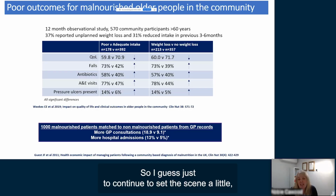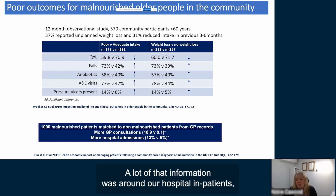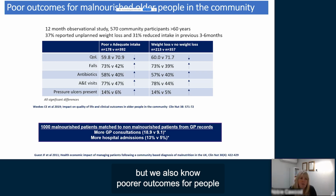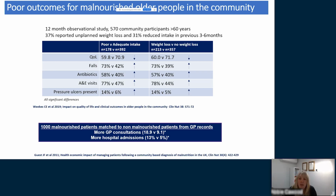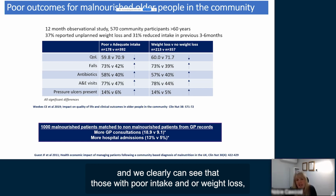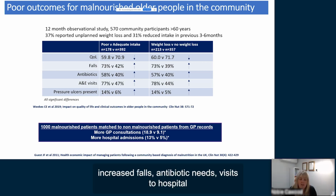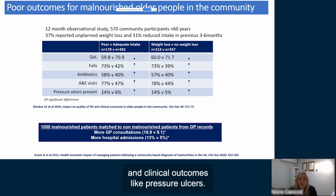So I guess just to continue to set the scene a little, we heard from Trevor Smith this morning around poorer outcomes with malnutrition. A lot of that information was around our hospital inpatients, but we also know poorer outcomes for people in the community. This is a small observational study here for individuals with poor intake and weight loss. And we clearly can see that those with poor intake and or weight loss, which are indicative of malnutrition, have reduced quality of life, increased falls, antibiotic needs, visits to hospital, and clinical outcomes like pressure ulcers.